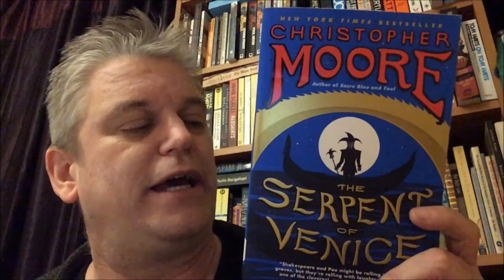Going the other way, I found this Christopher Moore book. I've read a few Christopher Moore books, and this one was, again, one I found at the Bookstop. It was only £3.99. The Serpent of Venice. He likes his little puns in his titles, but that looks like a lot of fun. It'd be nice to read another Christopher Moore book. I'll get around to that one soon.